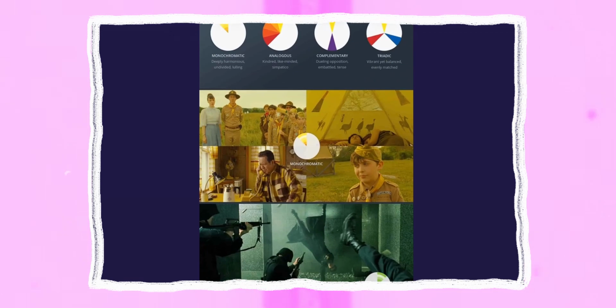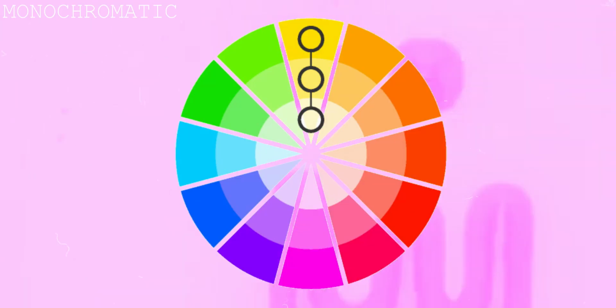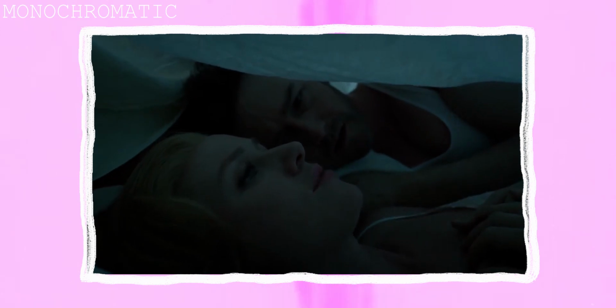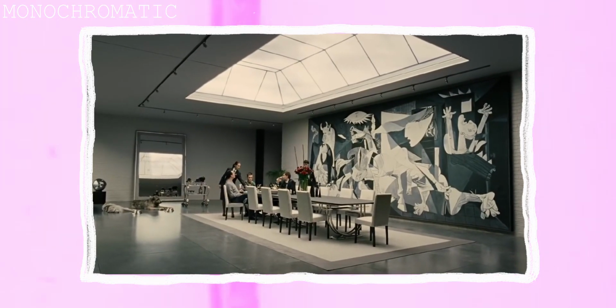There are several different types of colour schemes to choose from when designing with the lighting and even sets for your films. First of all, we have monochromatic schemes. This is when you use a certain colour and stick to very similar shades of it throughout the entire shot. For example, this scene in Birdman where Mike and Leslie are under the sheets, or even this scene in Children of Men where everything apart from the painting is some shade of white.